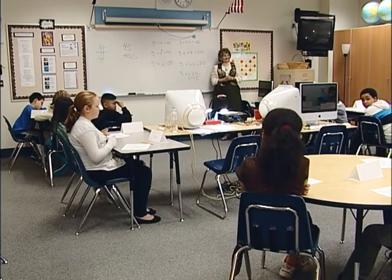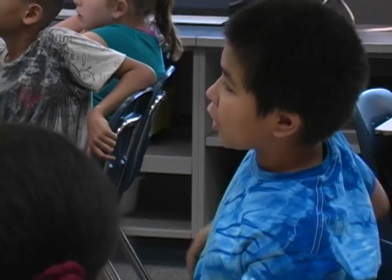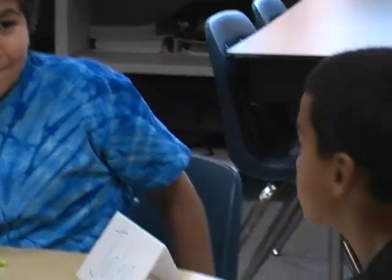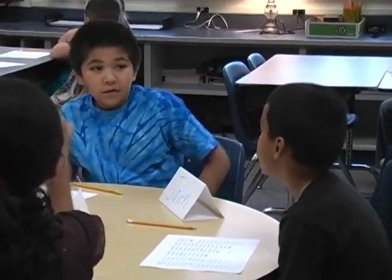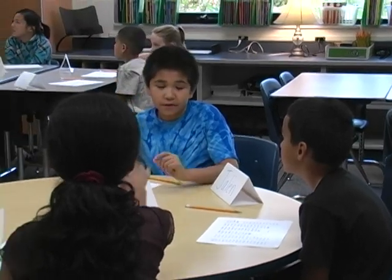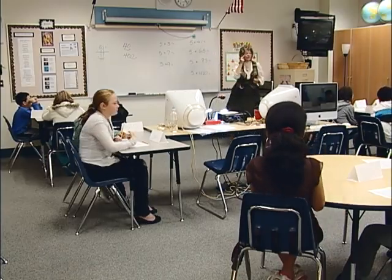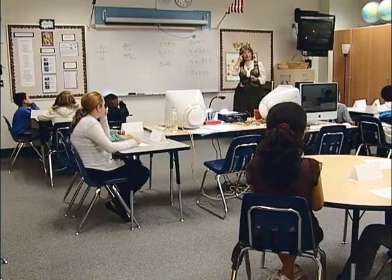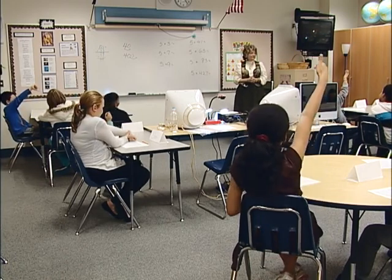Why are they all even? So your question is, does it work for odd? Talk to your shoulder partner and tell your shoulder partner whether you think this is going to work for odd or not. Okay. Give me a thumbs up if you think the pattern will work for odd numbers. Give me a thumbs down if you think it won't.